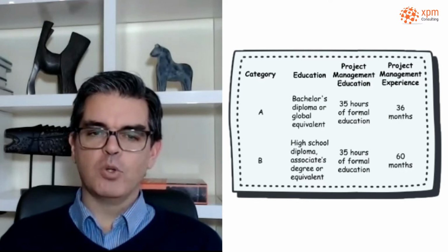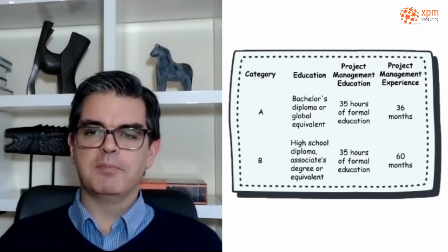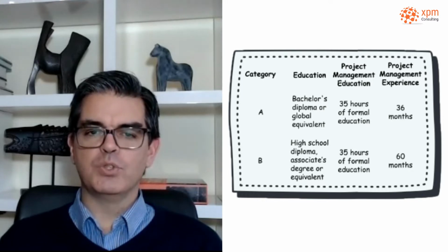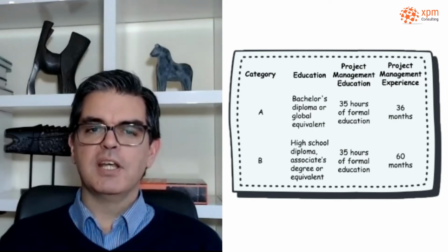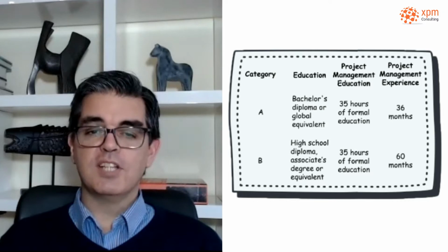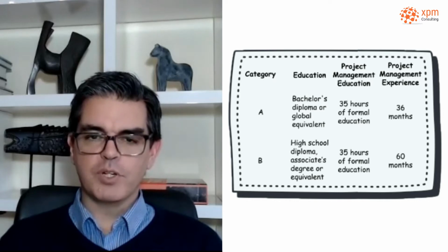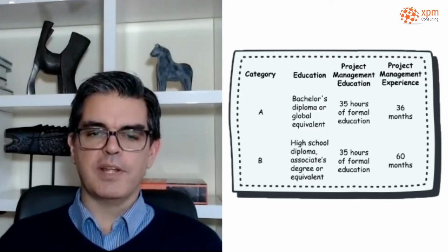The PMP credential also establishes project management educational requirements. You will need to have a minimum of 35 hours of formal project management training, and the course must be completed before actually applying for the credential. You may want to consider the Certified Associate in Project Management certification, known as CAPM, if you do not have the necessary experience. The CAPM certification does not require any project management experience. You should visit PMI's website for complete information regarding these credentials.